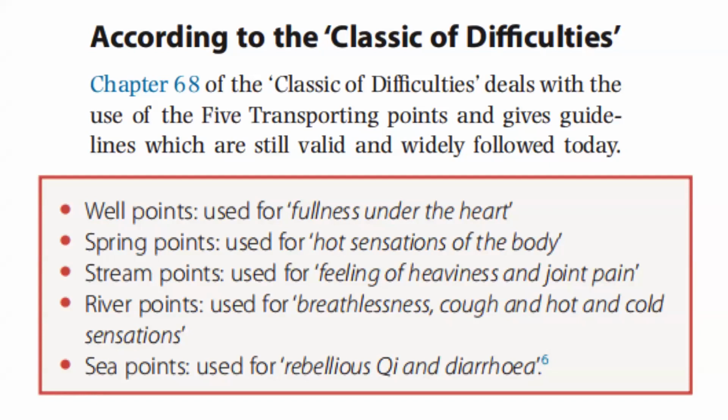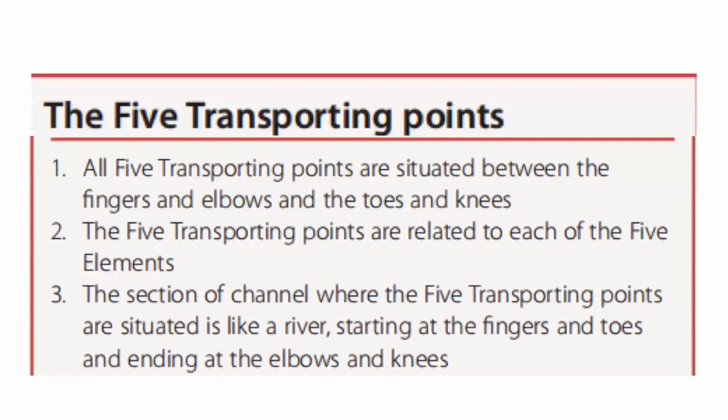The well points are used for the fullness under the heart. The spring points are used for hot sensation of the body. The stream points are used for feeling of heaviness and joint pain. The river points are used for breathlessness, cough, and hot and cold sensations, while the sea points are used for rebellious qi and diarrhea.